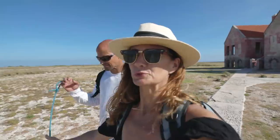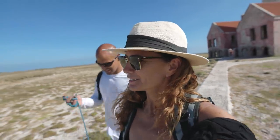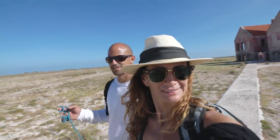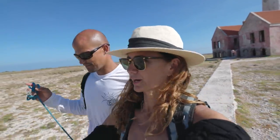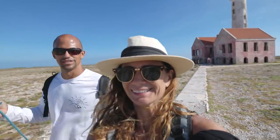Well, that concludes our very short tour of Klein Curacao. Little cute little island out here. Yeah, it reminds me a lot of the Bahamas. Yeah, the water is crystal clear. And the island is just so flat and very corally.